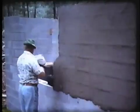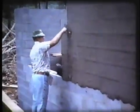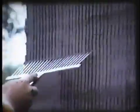After it is partially hardened, the first coat is scratched with a scarifier, leaving a rough surface to which the second coat can make a good mechanical bond. When the scratch coat is hardened, the second coat is applied.